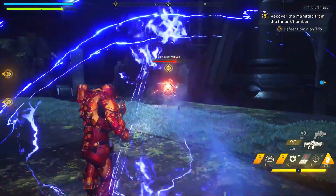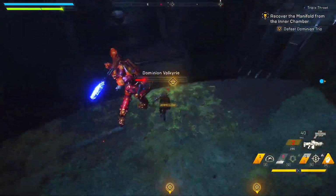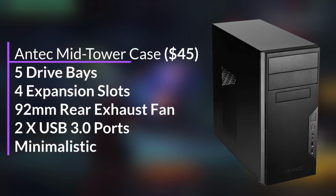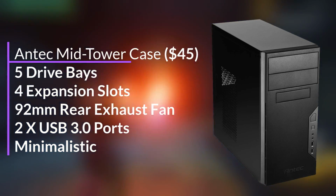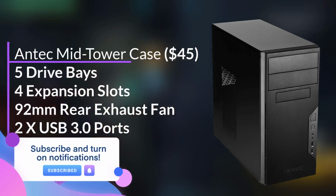And then finally, for our last part, we're going to be needing a budget case for our PC because as you all know, all of our parts are going to be stored inside of it, which is why I picked out a mid-tower case from Antec coming in at $40. Now this case isn't really special, but it pretty much has everything we need. It comes with 5 drive bays, 4 expansion slots, and 1 rear exhaust fan. So overall, this case is pretty much minimalistic, but because of how prices are currently, this is honestly one of the best options I could find.